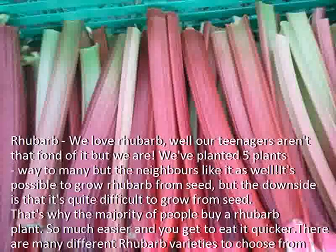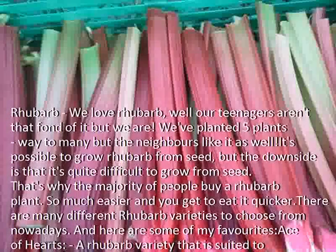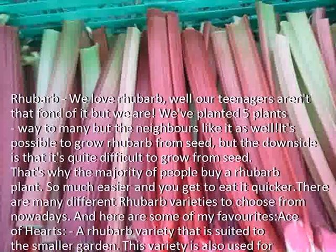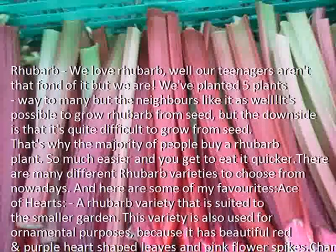That's why the majority of people buy a rhubarb plant. So much easier, and you get to eat it quicker. There are many different rhubarb varieties to choose from nowadays. And here are some of my favorites.